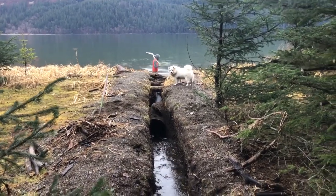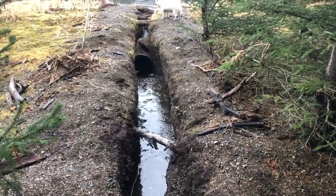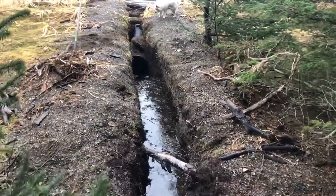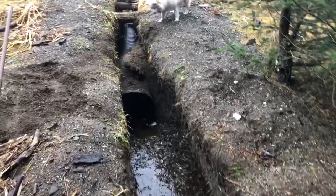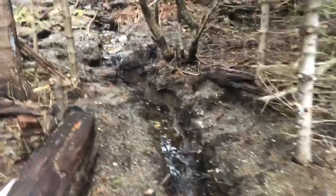Me and Co are here checking on our ditch and culvert. This drainage held in the flood, which is I'm really relieved about. We set this pipe last week, but it was so frozen, the ground was so frozen we couldn't really bury it. So I'm really happy that it stayed there and did its job. So yeah, our little ditch protected this cabin well.